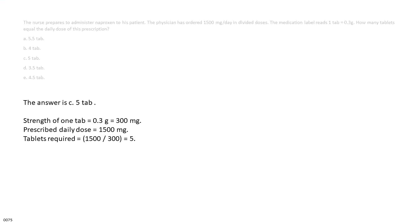The answer is C. 5 tab. Strength of 1 tab equals 0.3 grams equals 300 milligrams. Prescribed daily dose equals 1,500 milligrams. Tablets required equals 1,500 divided by 300 equals 5.